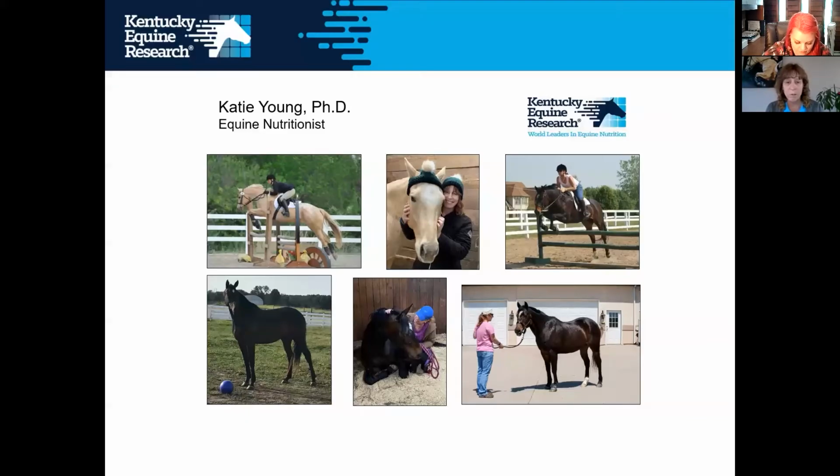And I run the range from a 6-year-old youngster to the guy on the right, top and bottom. This is my old man who turns 35 in a couple weeks. So lots of feeding issues. So I understand when you guys have questions.